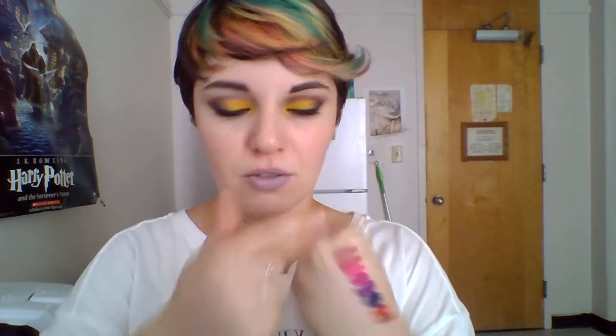For the most part, they go on really opaque. The only ones that I had a bit of an issue with were Roxy and Echo, just a little bit. But other than that, they all apply really nicely. They dry within 2 to 3 minutes usually. You can see that they're not really going anywhere, so they're pretty good.